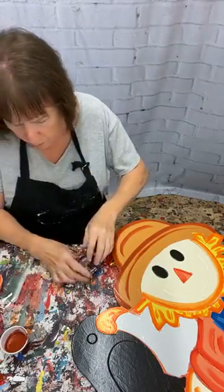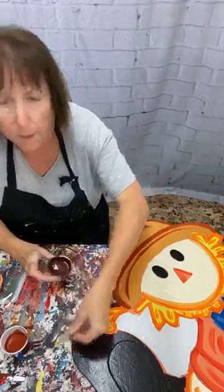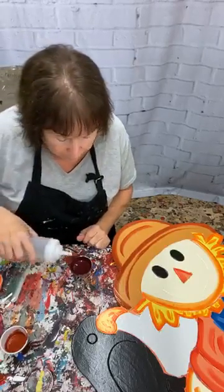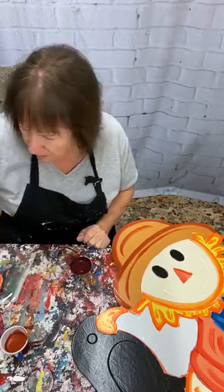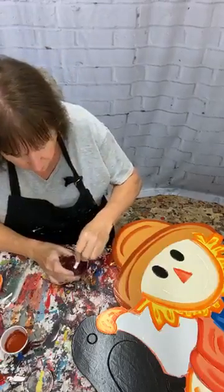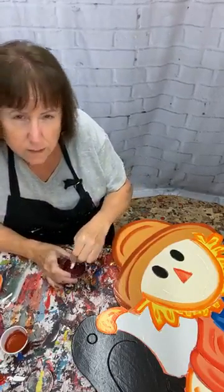So what I'm going to do is switch over here now to my, yeah, Home Depot has it. You can get it on Amazon. Murphy's Oil Soap is one of those things that I have used for as long as I can remember, because it's almost like a shampoo and a conditioner together to clean your brushes.